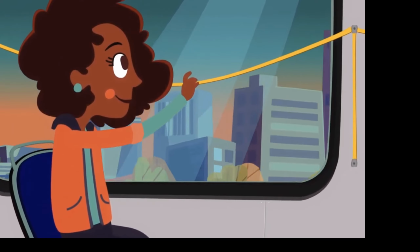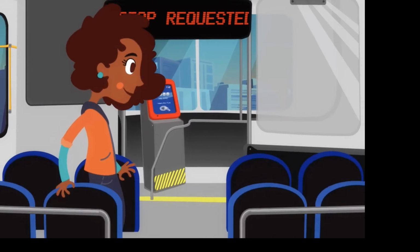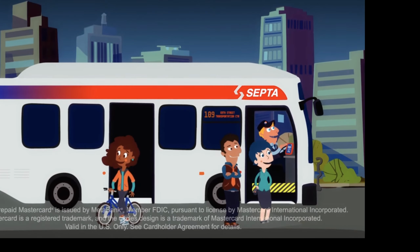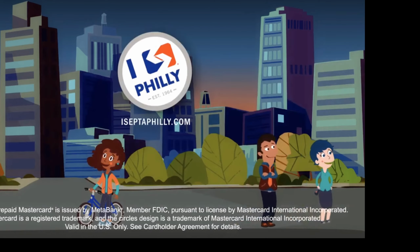Beep! Let the driver know that your stop is coming by pulling the cord. Exit through the back doors when the bus comes to a stop, and have a groovy night. Bye, Philly.